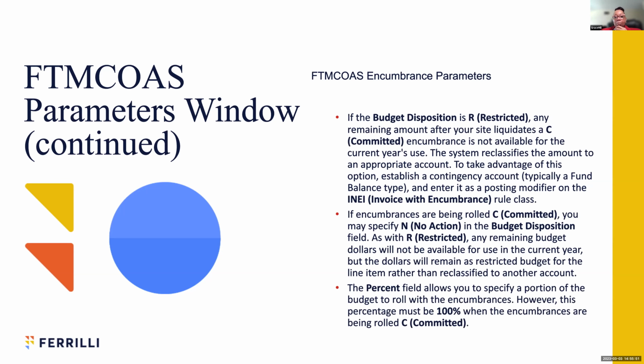A lot of talk about budget disposition. Is it restricted in any remaining amount that you're going to be liquidating of that committed amount? Is there going to be a fund balance? Is there a posting modifier tied to this? As you know, Banner comes with what we call rules that guide how every page in Banner functions. Every page in Banner has a rule tied to it, and depending upon the code that's associated with that rule, it tells Banner how to liquidate that money, what to do with it, where it's going to go.